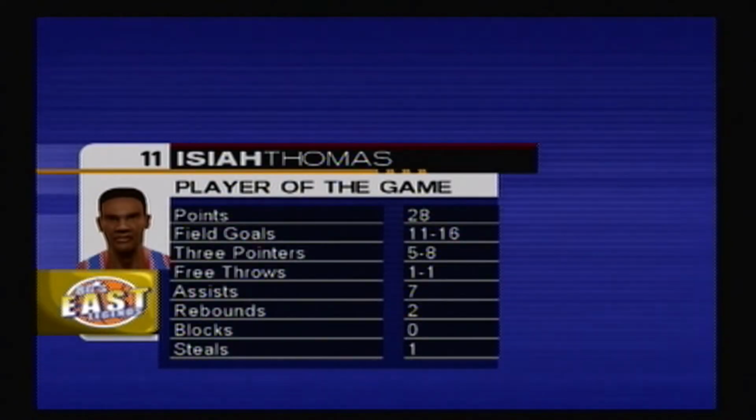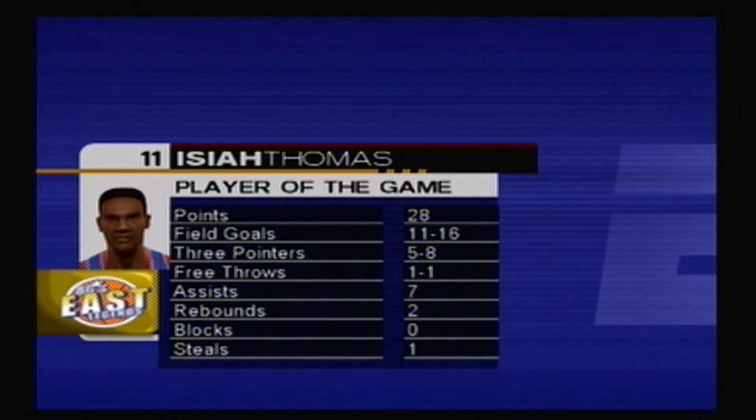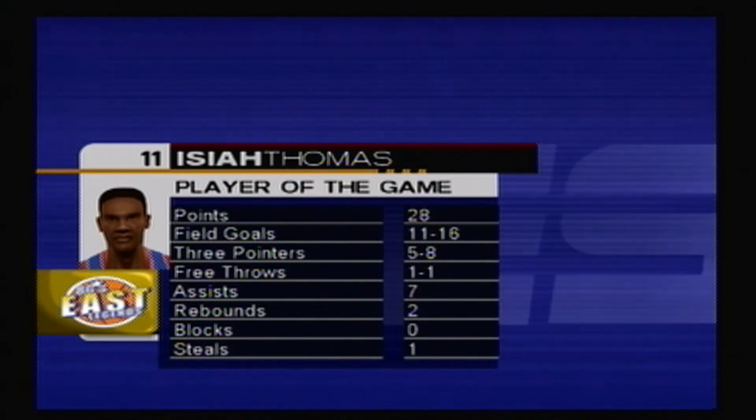Isaiah Thomas ended up with a total of 28 points and 7 assists. He will get our ESPN Player of the Game. What a player.